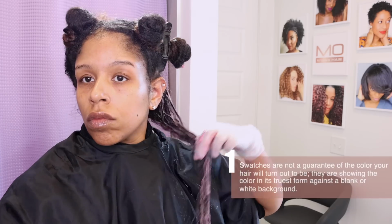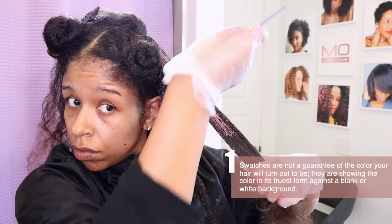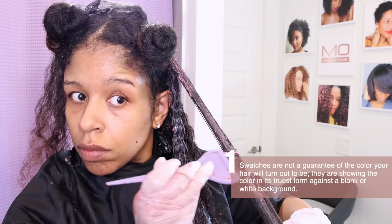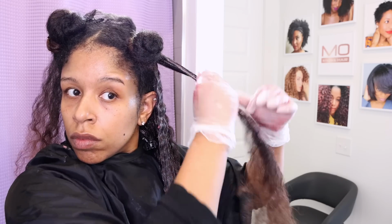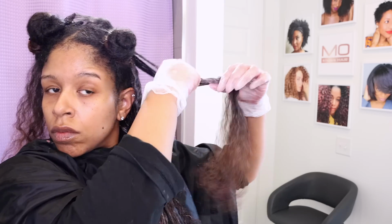Number 1, the swatches that you see online or in stores are not a guarantee of the color your hair will turn out to be. They are simply showing you the color in its truest form against a blank or white background. There are several factors that affect how color processes, and wouldn't you know, I have a post that thoroughly explains it. I'll link you to that below.